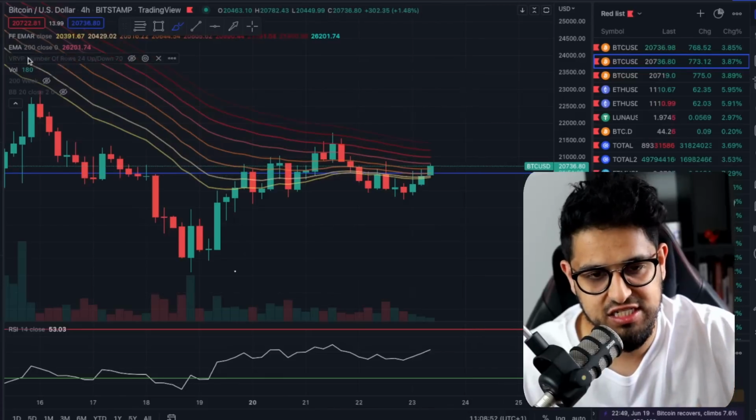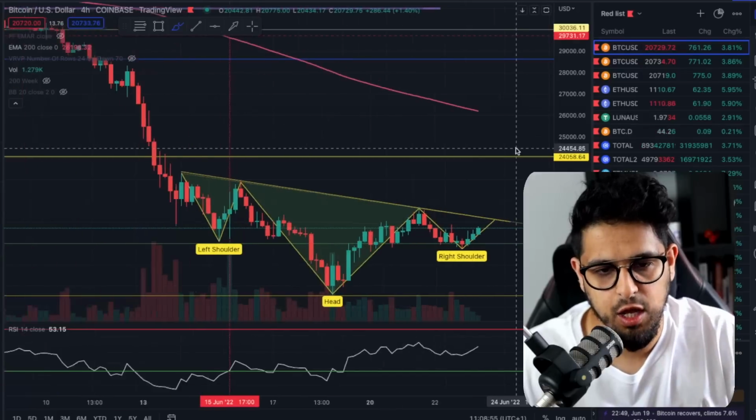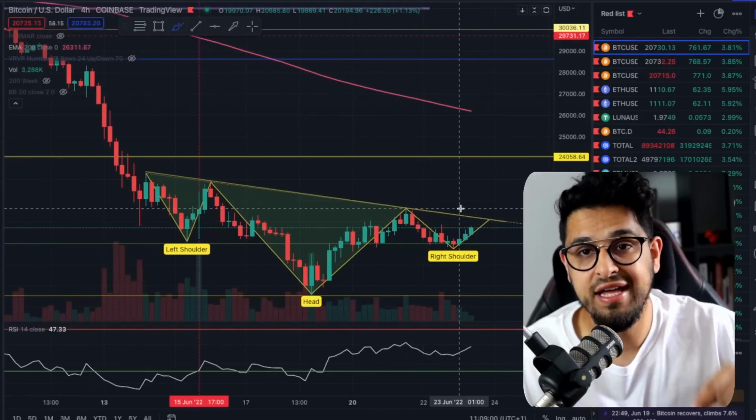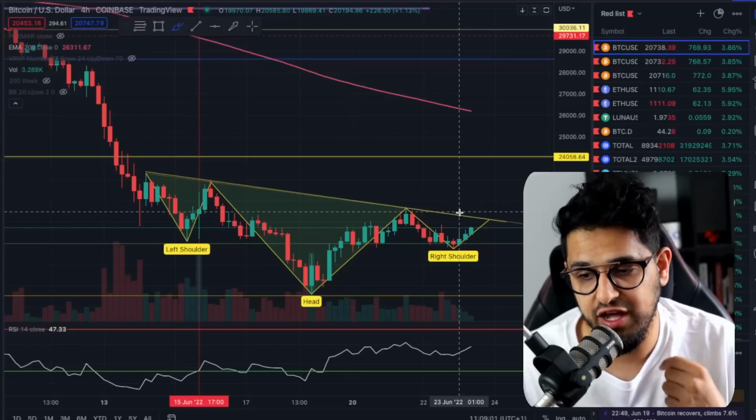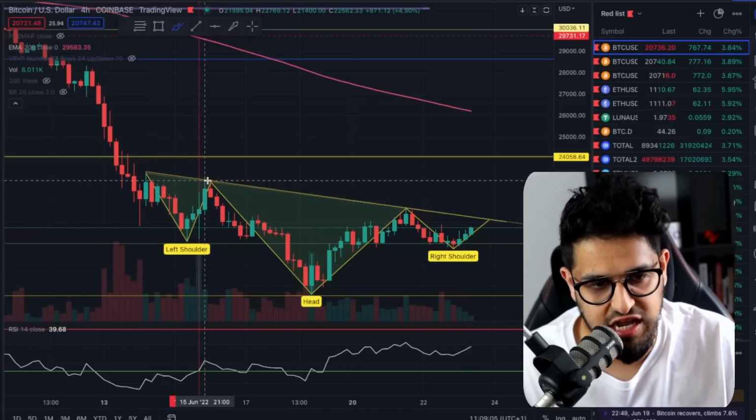And this is why this is significant. Let's remove this EMA ribbon for a second. And let's come on over here. What we are creating on the 4-hourly chart by creating this curling over is the right shoulder of a head and shoulders pattern. Very, very important. You can see here we've got our left shoulder, okay?